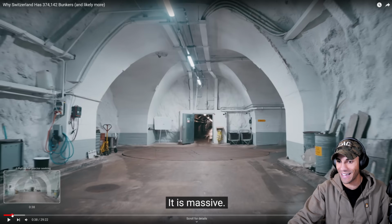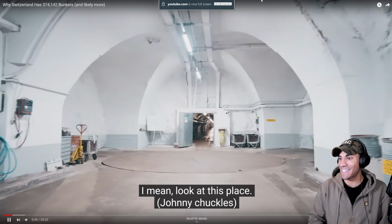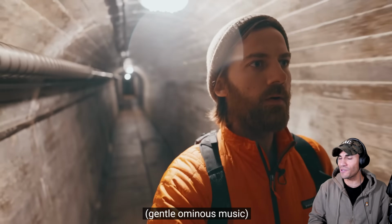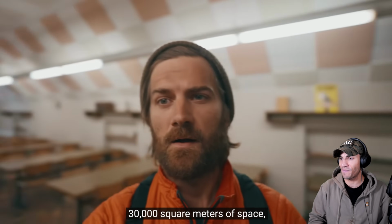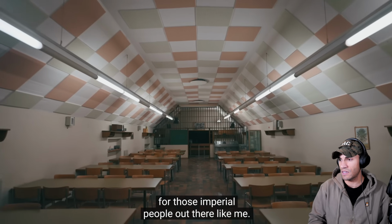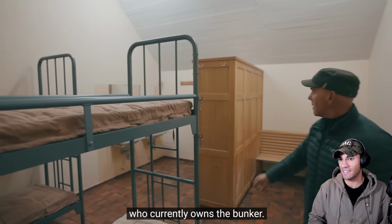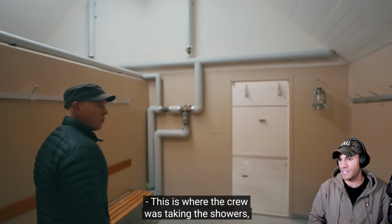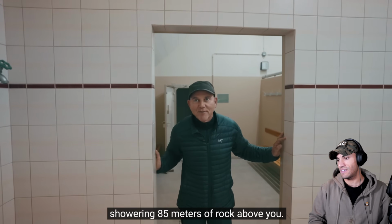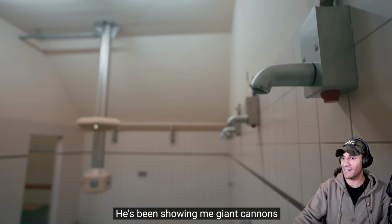Dude, I don't know what he's riding on, but they got like a motorcycle to travel down this. I mean, look at this place. Golly. Oh, dude, the old school keys, that's so cool. Square meters of space, which is 300,000 square feet for those imperial people out there like me. That is a lot. Wait, one person currently owns the bunker? What? Showering 85 meters of rock above you. Yeah, it's got to be one of the deepest.